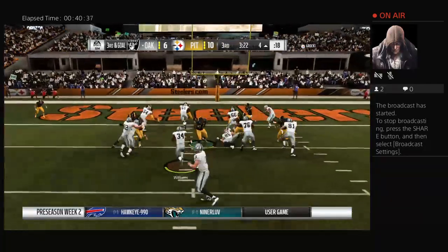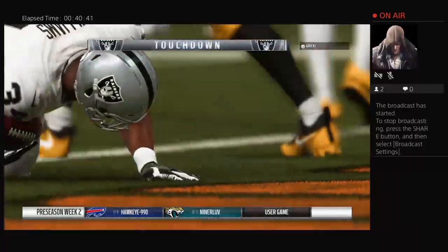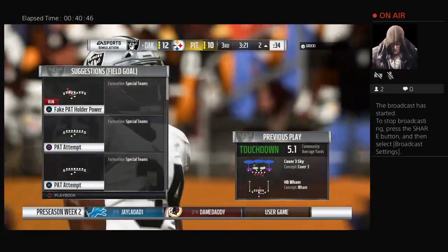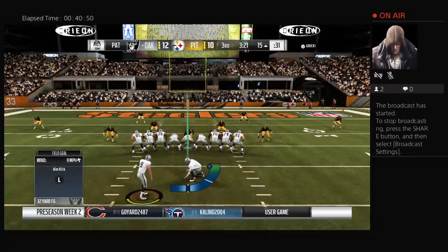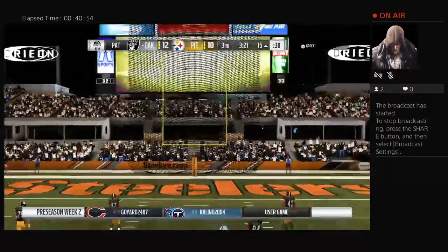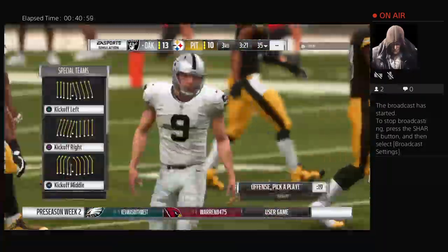They'll try to run it in. It's Williams. And he's in. Touchdown, Raiders. A great effort there. Taking it in from 4 yards out. And the Raiders are able to cash in for 6. Extra point right down the middle. And the decision to just kick the extra point winds up successful.